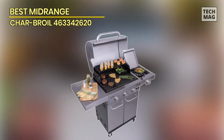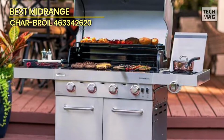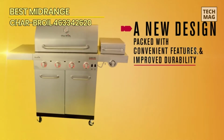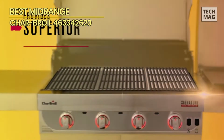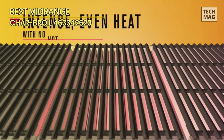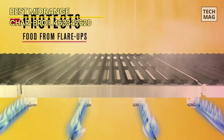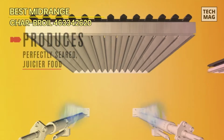Best mid-range, Char-Broil 463-342-620. The Char-Broil 463-342-620 signature true infrared 3-burner cabinet-style gas grill is a high-quality stainless steel grill perfect for outdoor cooking. With its durable construction and advanced features, this grill is designed to make grilling easier and more enjoyable. The grill features 3 stainless steel burners that deliver up to 24,000 BTUs of heat, providing ample cooking power for grilling everything from burgers to steaks.